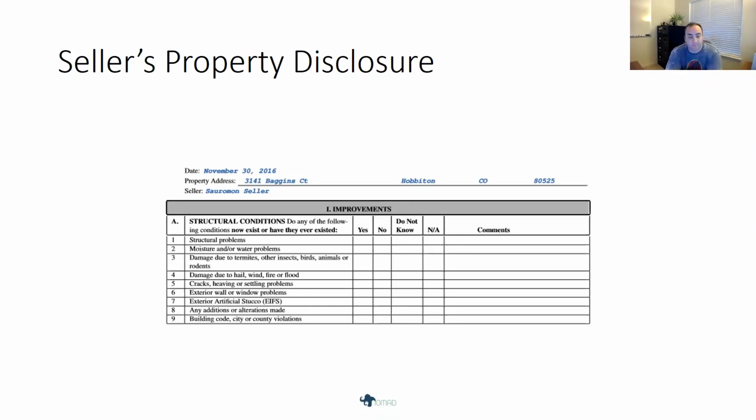Sure, it does. Damage due to hail, wind, fire, flood, cracks, heaving or settling problems, exterior wall or window problems, exterior artificial stucco, any additions or alterations made. So do any additions or alterations exist now, or have they ever existed? Building code, city or county violations.